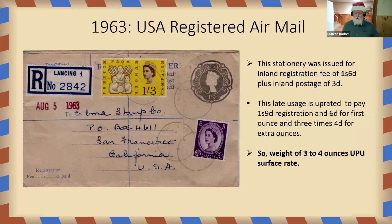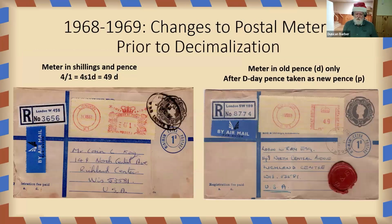Yes, pounds, shillings, and pence. There were 12 pence to the shilling and 20 shillings to the pound. A bit like we have it in Canada with our nickels since the pennies have been demonetized. Yes, so decimalization introduced its own little wrinkles.